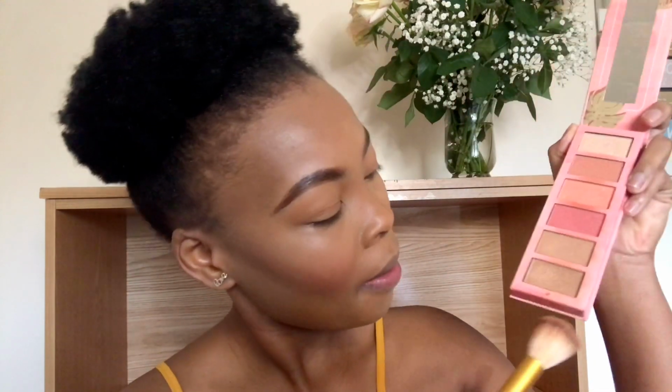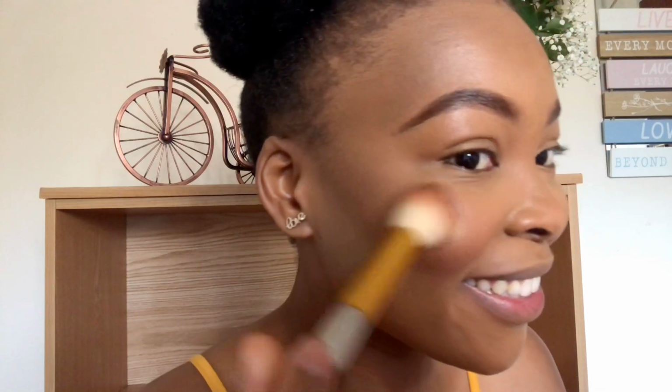So yeah, the next step is to put in that highlighter, bronzer, whatever. Sometimes I use the same brush and sometimes I change my brush. Let's see what is going to happen when I use the same brush. Woo! Look at that. More highlighter. More highlighter, please.